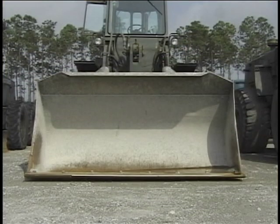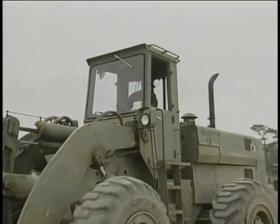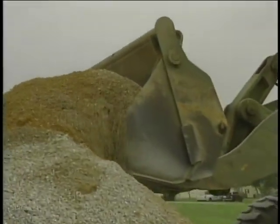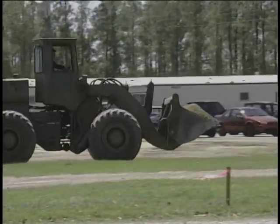The next spreading technique would be applicable if your front-end loader was equipped with a standard bucket. However, this technique can be used with either type of bucket and can be accomplished driving the loader forwards or backwards. Load the bucket and proceed to the area requiring the fill material.